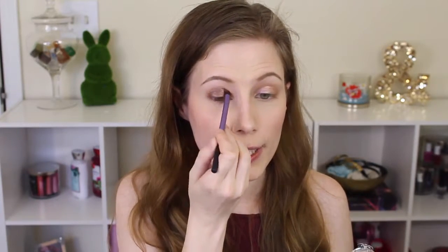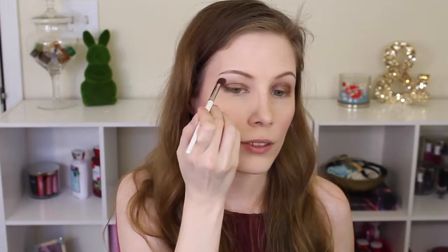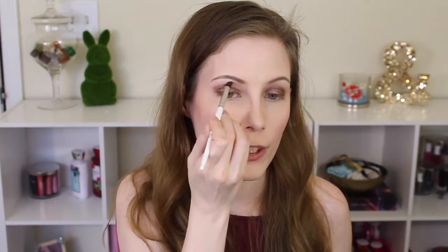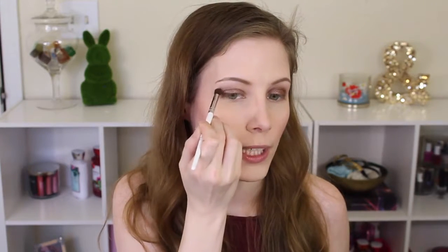All right, I'm just taking this right up into the crease. And now I'm taking an e.l.f. blending brush and I'm going to take this and very lightly dip it into that shadow. And I'm just blending this into the crease. And then just softening it at the edges. This way you don't have to take a second transition shade with you. You're just smoothing that out so it has just a nice smoky soft look to it.